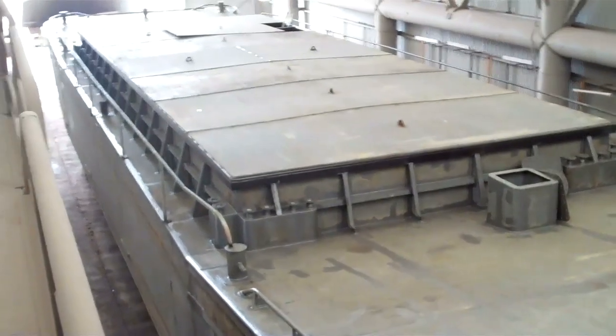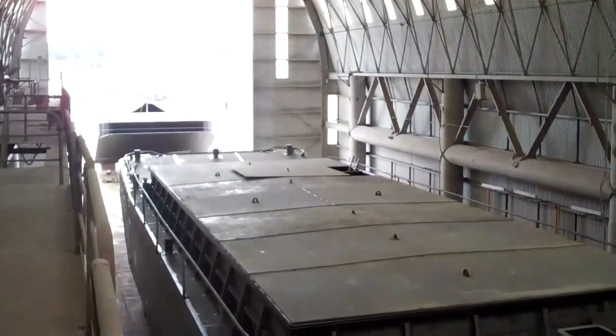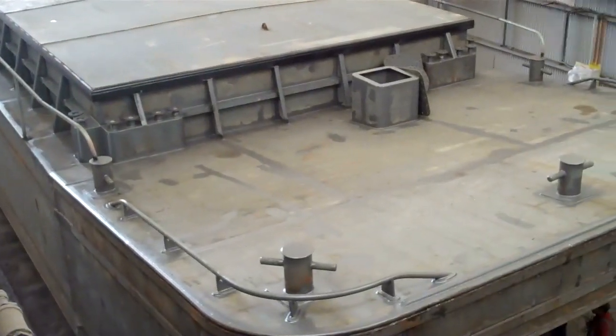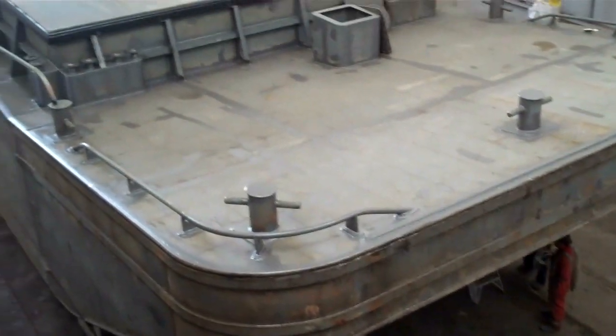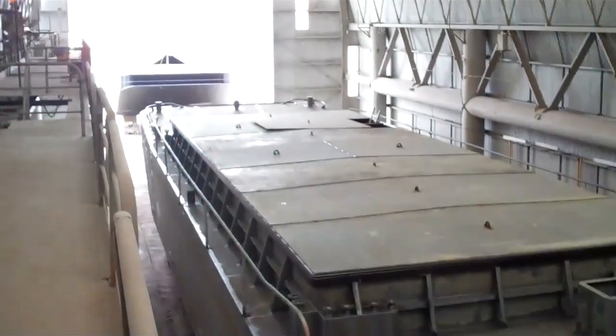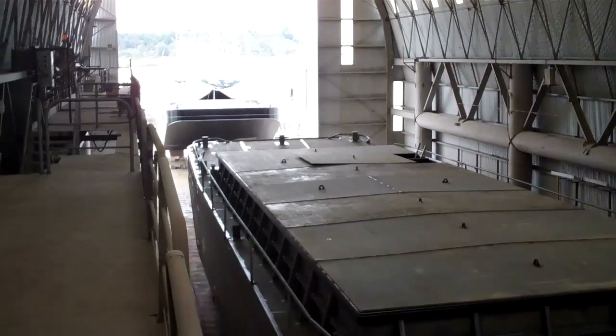Here we have one of the four barges inside our dome shed, which is our paint shed. Trucked in this morning. The second one, which is already painted outside, waiting for slipping. We'll pop out there and have a look.